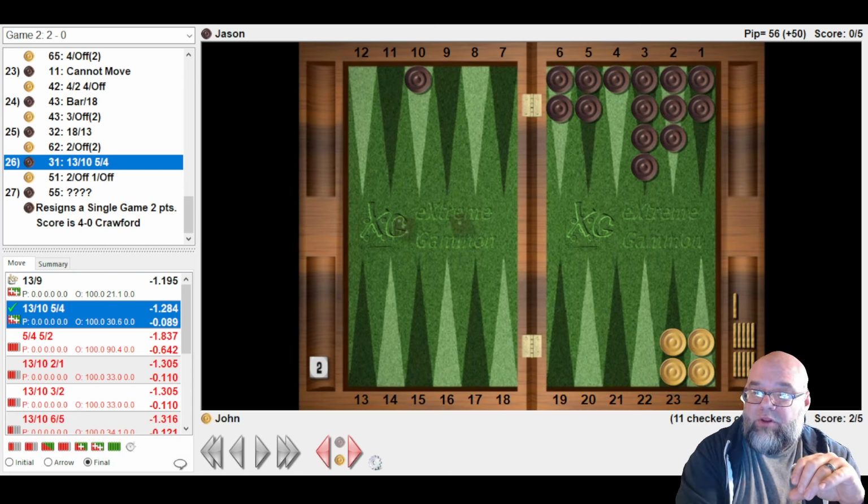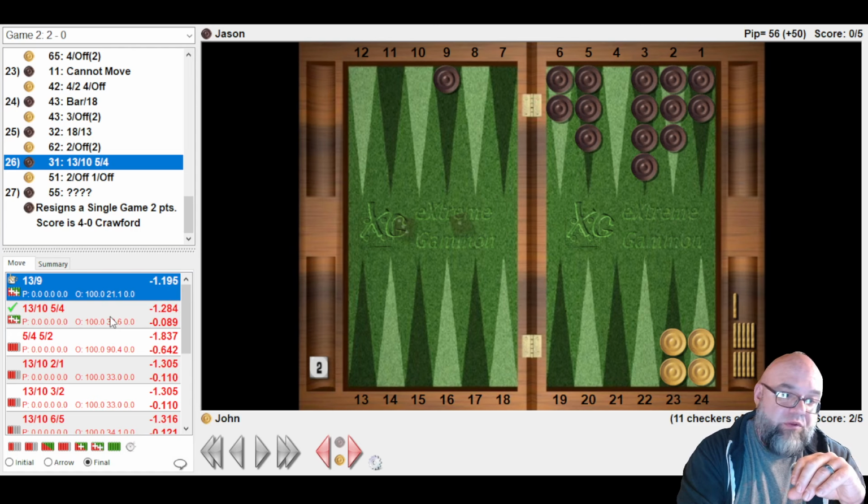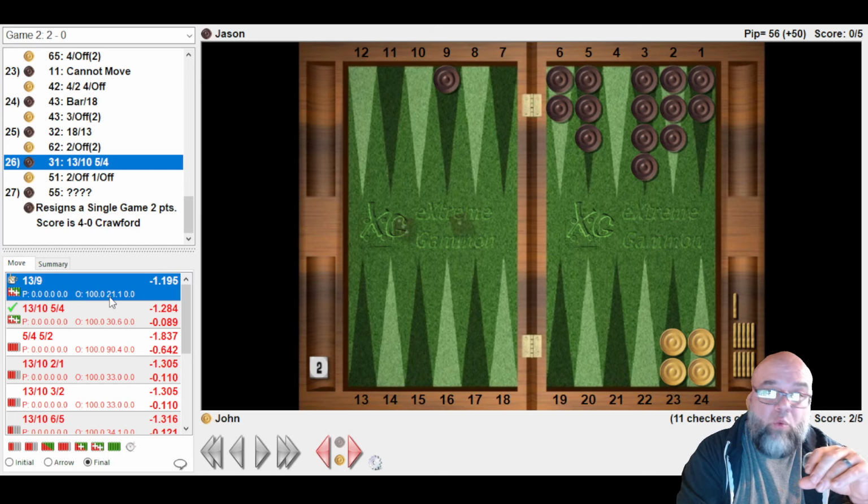Okay. A couple other things to note with this is, obviously I had 0 chance of winning this game, and John had 100% chance. But the difference lied in the amount of gammons. So in the move that I made, 13-10, 5-4, it was almost 31% gammons. In the correct move, 13-9, leaving the 4-point gap, there were only 21% gammons, or just over that. So why?